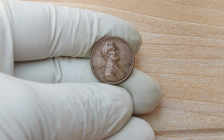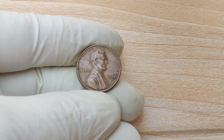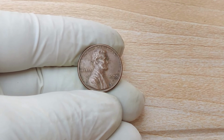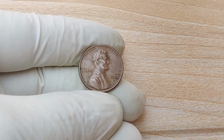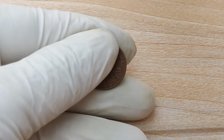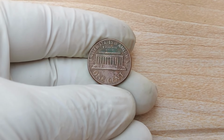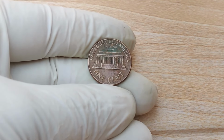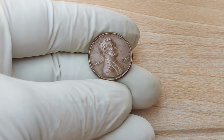This error occurs when the coin is struck more than once, causing a visible doubling effect on the date and inscriptions. As with any collectible, demand plays a crucial role. Coin collectors and investors are constantly on the lookout for unique pieces. The 1970 penny, especially those with errors, has garnered significant attention in recent years. The condition of the coin is paramount.